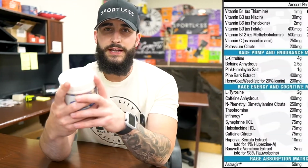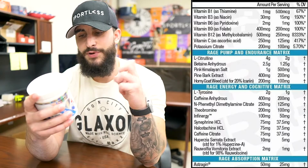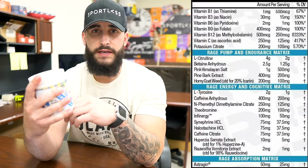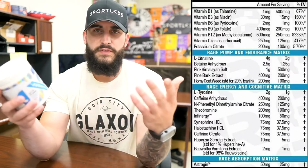So first off, we're looking at a whole bunch of B vitamins that can possibly help with the absorption of all these other ingredients. But then we get into the Rage Pump and Endurance Matrix. Here we have a clinical dose of 4 grams of citrulline. Citrulline is just the amino acid that converts to arginine in the kidneys, which tells the body to produce nitric oxide, enhancing blood flow. Then we've got 2.5 grams of betaine anhydrous, which is just an osmoregulator for creatine, which can possibly help the absorption of it and maybe help it work a little better.